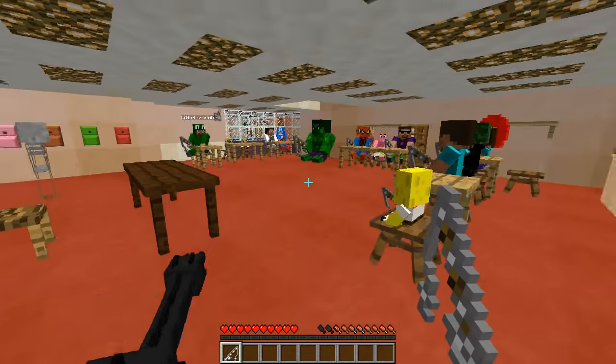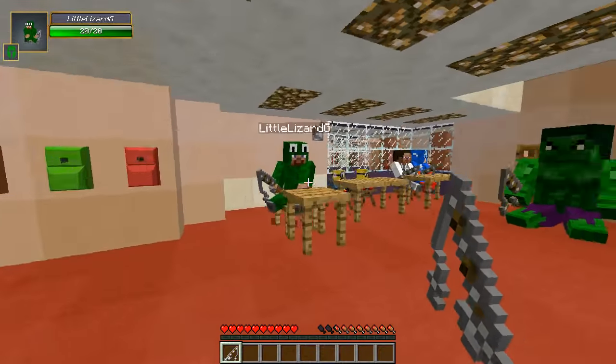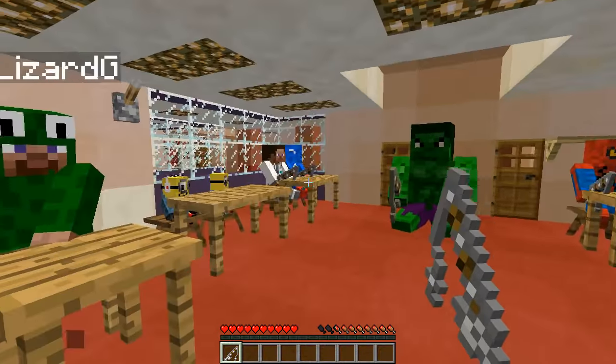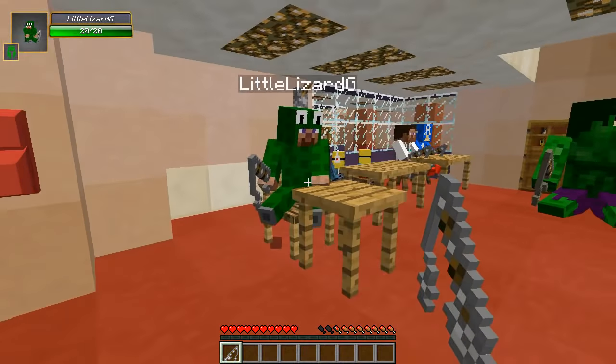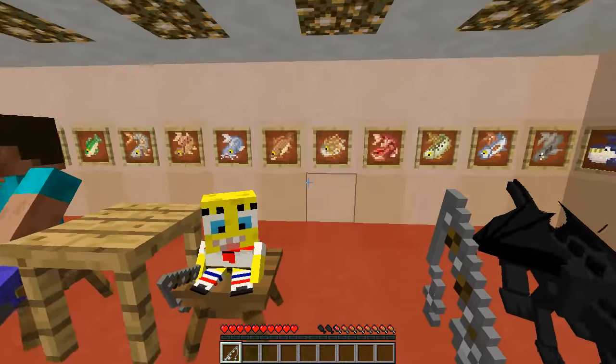So yeah, we can catch all sorts of things, guys, in the ocean. And if we're lucky enough, we can also catch a treasure chest, or a message in a bottle, or a very special Neptunian chest, where you can get some epic armor.